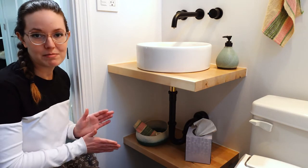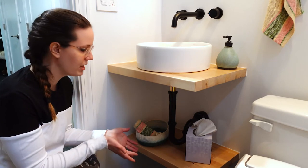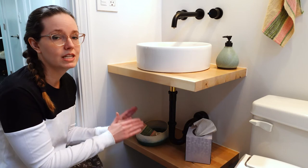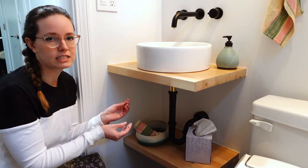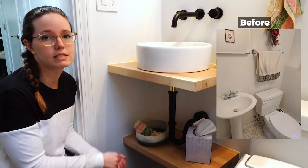I had previously mentioned our lower shelf down here, and so I wanted to show you that. Basically, if we have guests over, they can come put their stuff down here. And I think it honestly makes the space feel bigger than it did before with the pedestal sink.